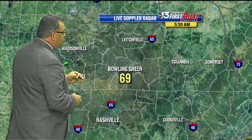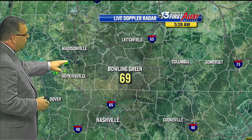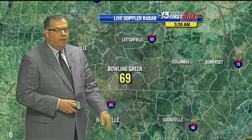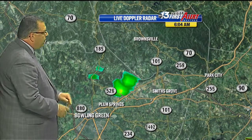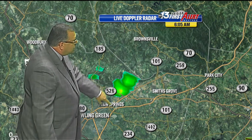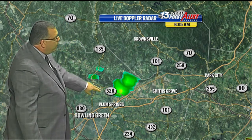And as we look at First Alert Live Doppler radar right now, we've seen some isolated showers back toward the Penny Rowell Parkway area, Madisonville to Hopkinsville, and now beginning to see a shower just north of town and some that are trying to get across the Kentucky-Tennessee border. In fact, we'll hone in on this shower that just popped up within the last few minutes right to the north of Plum Springs as you're heading out, say, toward Oakland, up 31W and I-65 and Kentucky 526.